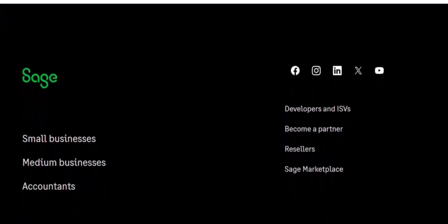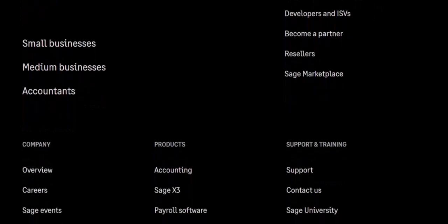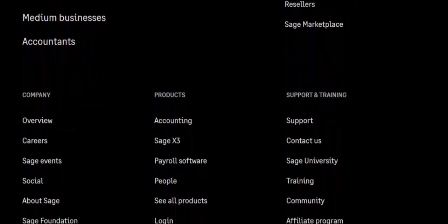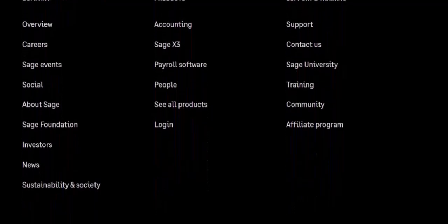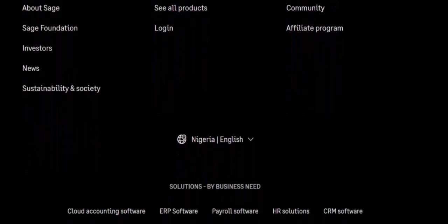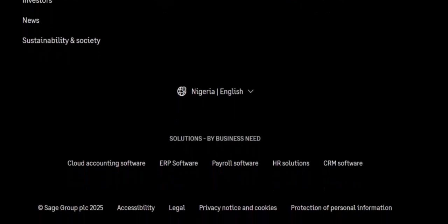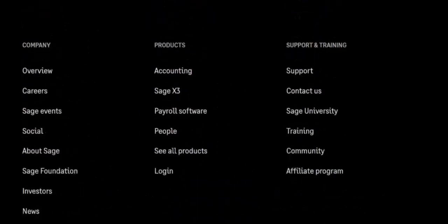Within the Sage product family, there are solutions that specifically address CRM needs. For example, Sage CRM is a dedicated CRM platform offered by Sage. This product is designed to provide businesses with the tools necessary for effective customer relationship management. It includes features like sales automation, marketing campaign management, and customer service management, aligning it directly with the capabilities of other standalone CRM systems.